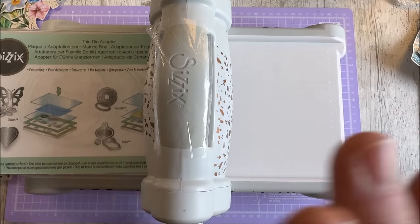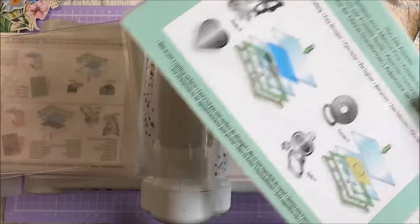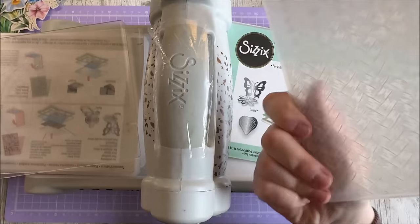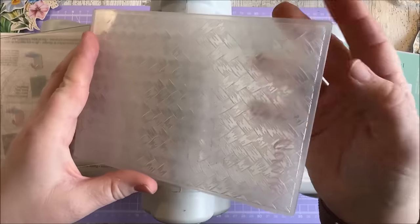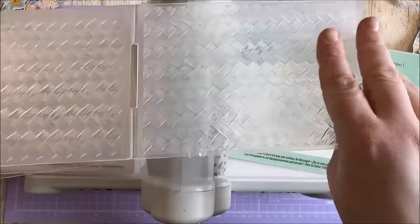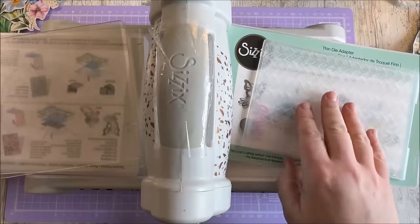So I'm using my Sizzix machine today. I will be taking this in and out depending on which embossing folder I use because I have to alter for the depth. So I've got this one here. This is from Gemini, Crafters Companion, sorry. And I love this one. I used this one in a tutorial last year, I think, where we used napkins and I made it like faux fabric. It's got a crosshatch weave on it, and it's lovely. It really has such a texture to it. So I'm going to be using that one today.